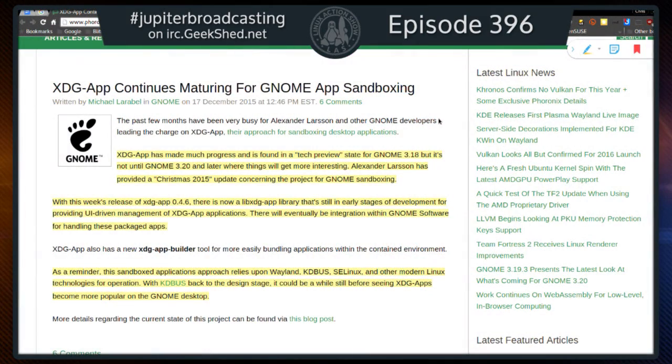Yeah. Let's talk about something really cool for desktop Linux, XDG App. It continues maturing for GNOME app sandboxing, which is going to be their way to have portable desktop Linux applications, have things sandboxed, etc. XDG App has made much progress and has found a tech preview state for GNOME 3.18, but it's not until GNOME 3.20 and later where things will get more interesting.